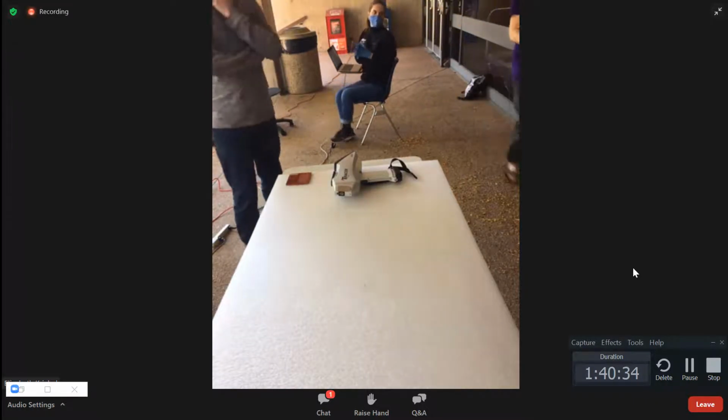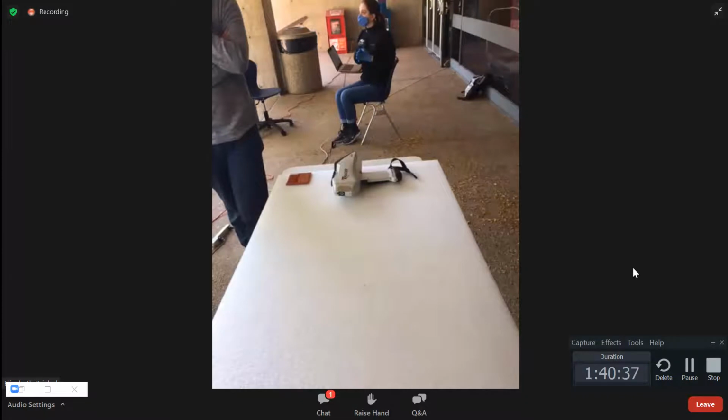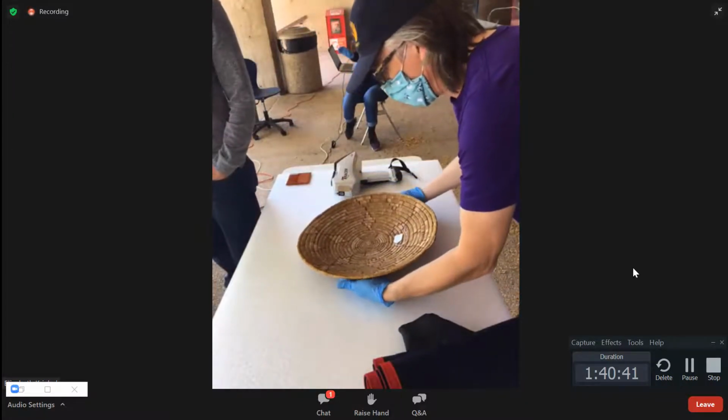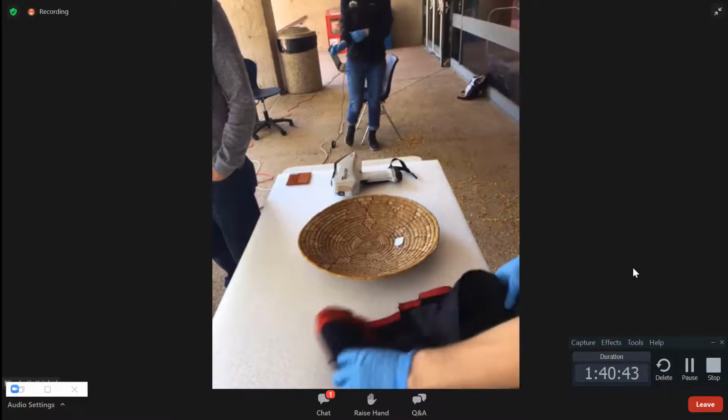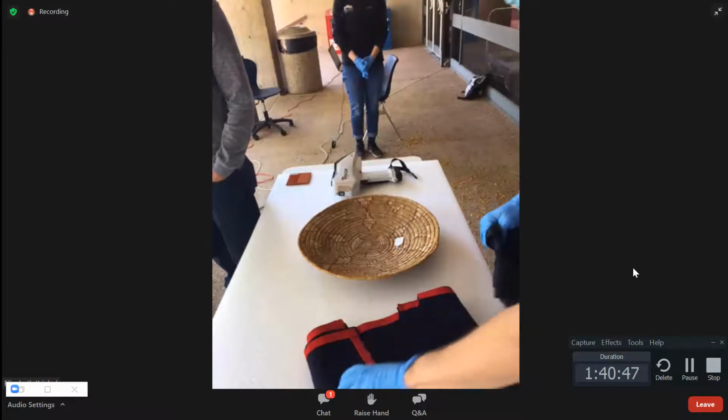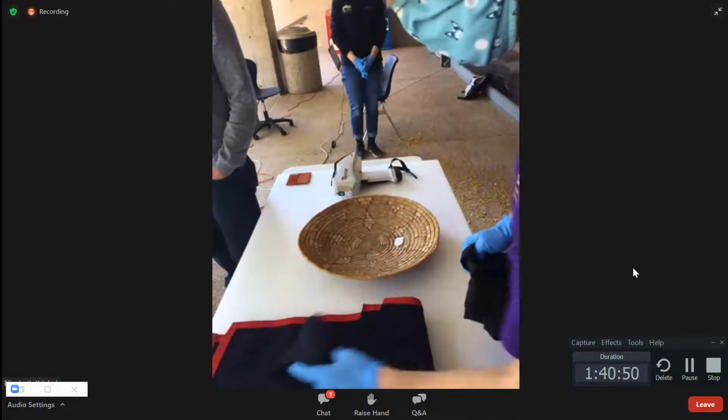Yeah. So we have a couple of items here. This is a Muscaro Apache basket. Here, this recently came to light in our archives. They thought it was a piece of cloth. They were going to throw it out, and I said, wait a minute, let's look more closely.